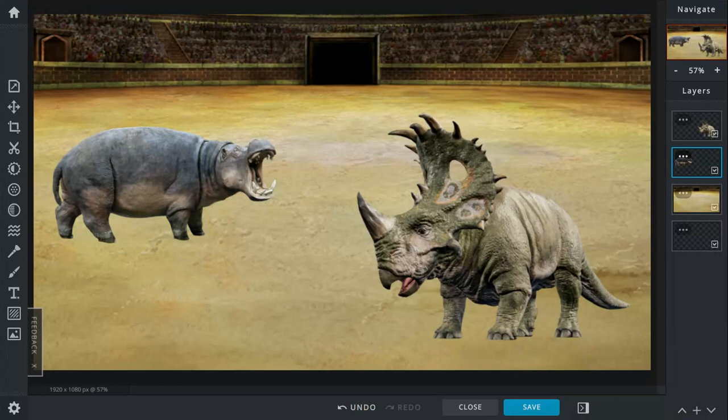Strength is tied, but the slight edge goes to the Sinoceratops. Brains tied, and attack goes to the hippo, and defense goes to the Sinoceratops.